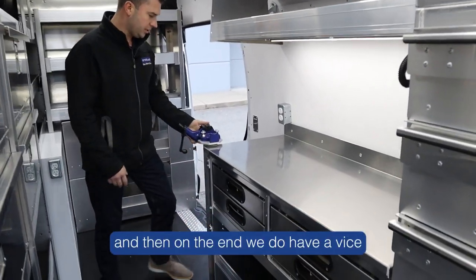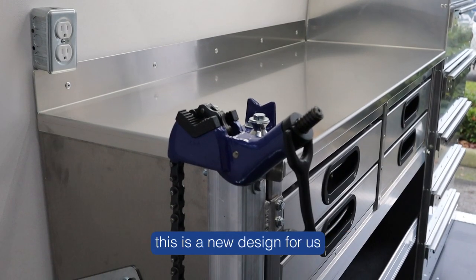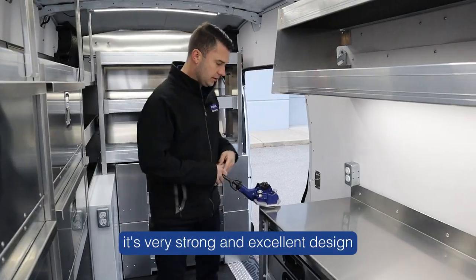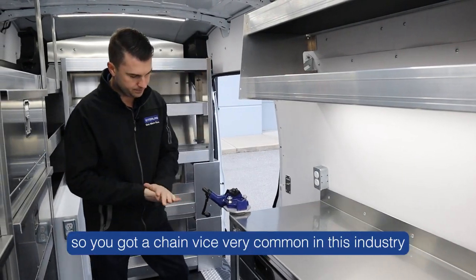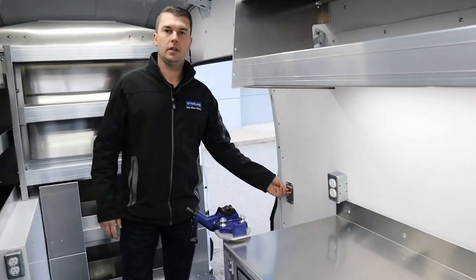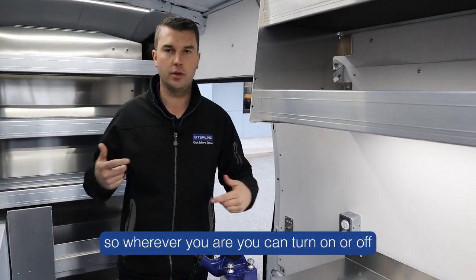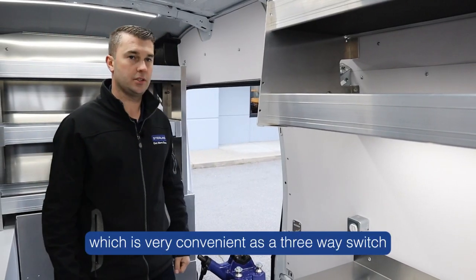And then on the end, we do have a vise, which is bolted off the end of the bench. This is a new design for us. We're super stoked about it. It's very strong and an excellent design. So you've got a chain vise, which is very common in this industry, and they can work on pipes, etc. in this area of the truck. You do have interior light switches on the side of the vehicle and the rear of the vehicle, so wherever you are, you can turn it on or off, which is very convenient as a three-way switch.